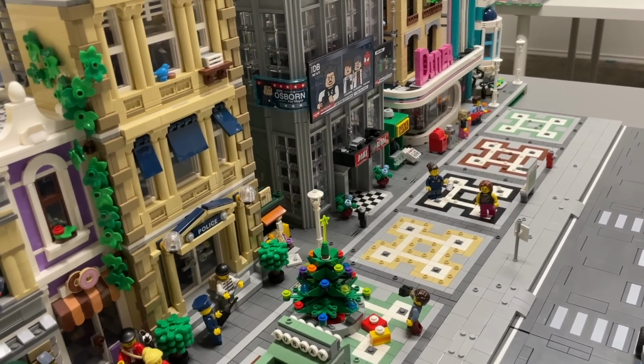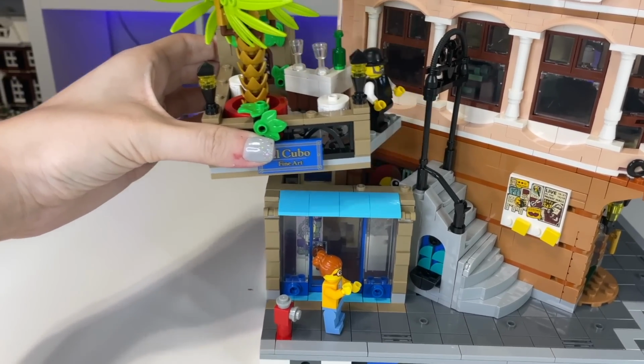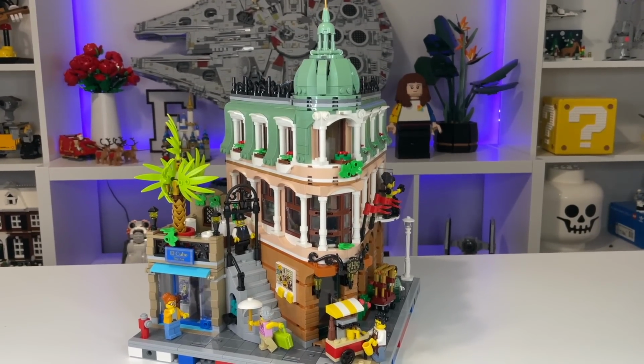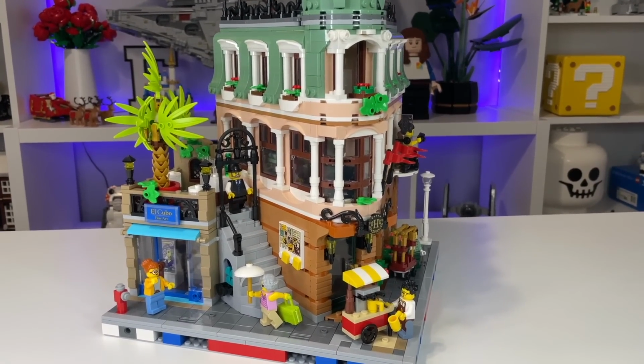I own a large number of the modular buildings, and this was by far the most fun to build. This set will make the perfect addition to any LEGO city out there, and if you're planning on picking this set up, I hope you enjoy it as much as I did.